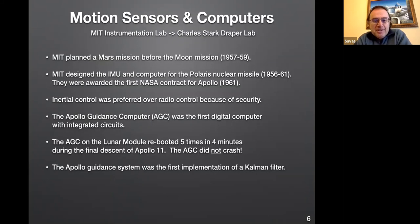This page is the most boring page, but I'll try and get through it fast. So the navigation system in the two modules was designed at MIT. There was a lab there called the Instrumentation Lab, which later became the Draper Lab. So many of you might know it better as that now.